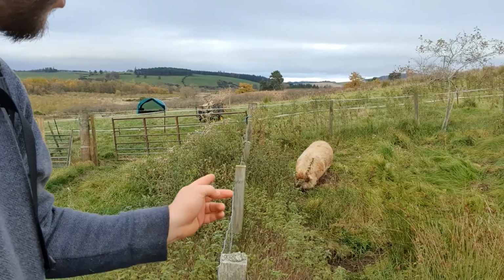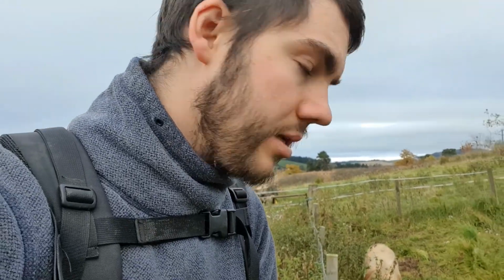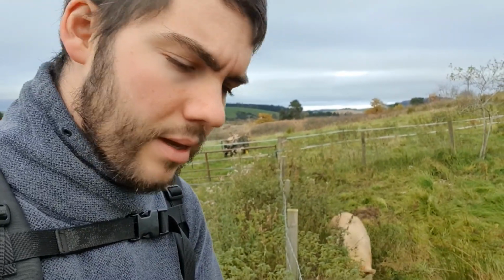But yeah, we're very happy with him. He's enjoying his paddock. He's been given some apples for us to settle in. He comes over for a cuddle and a stroke. But yeah, he's a lovely pig, and we're looking forward to it.